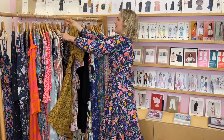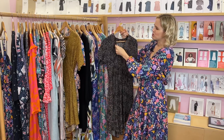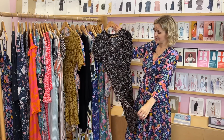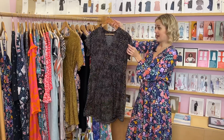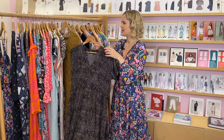And then the other version of this dress is a shaped version here. It has a facing, so it's just a little bit more detailed, a bit more structured at the front neckline there, just a little bit different. It's not got the buttons. So yeah, that's another lovely little dress. I think it does just have the shorter length, that one.